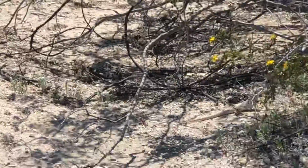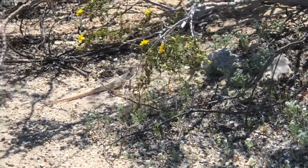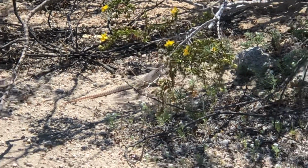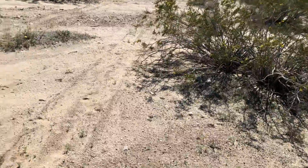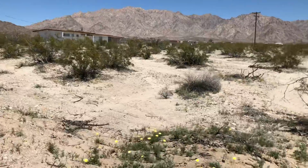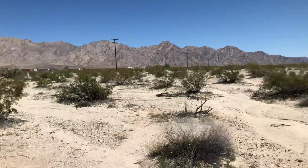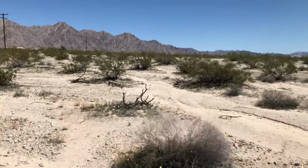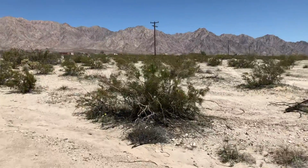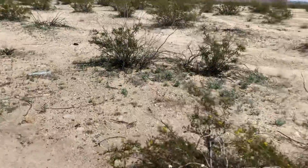There really are a lot of lizards out in the desert. Oop, tripped over a rock. So I'm going to take you out to this teddy bear cactus over here.